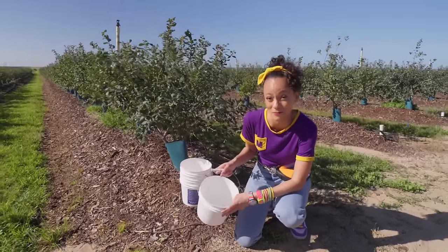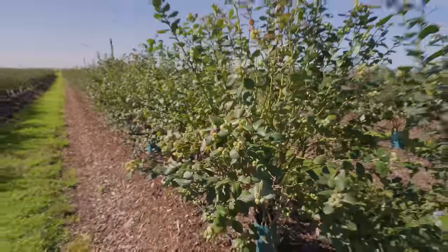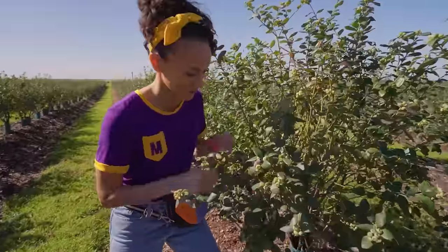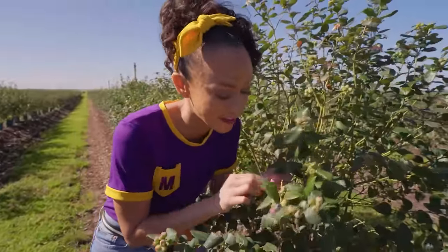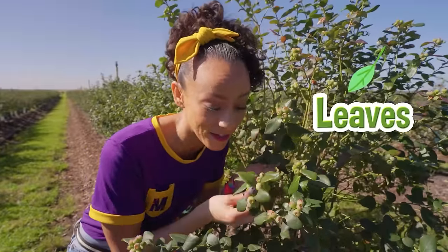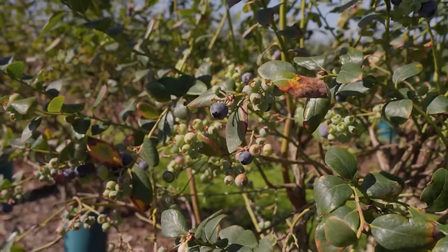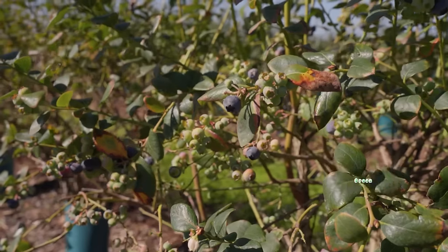Do you want to pick blueberries with me? Let's go. Take a look at this. It's a blueberry bush or a shrub. Here, come a little closer. See? There's a stem, and the leaves, and look, the fruit, the best part. So, see how some of these berries, they're different colors. There's kind of a purple, a blue, and a green.